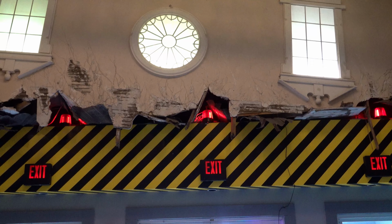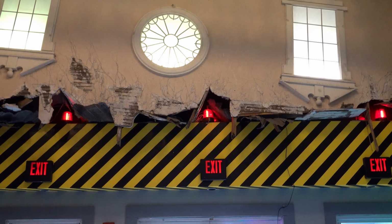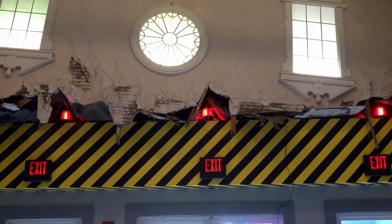And we have a Tommy Travels red alert. There could be blinking and flashing lights in this adventure. If you are not a fan of blinking and flashing lights, you may want to turn away now.